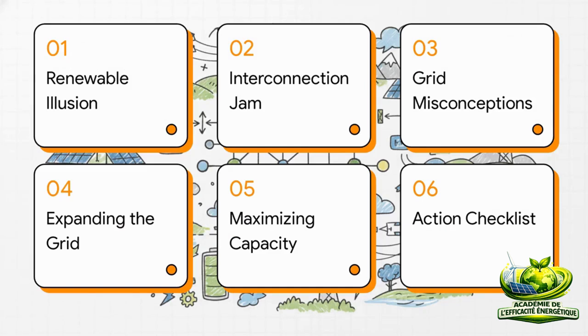Okay, let's dive into this. We're going to systematically break down this massive problem and look at some actionable solutions. Our agenda today covers the renewable energy illusion, the interconnection traffic jam, common grid misconceptions, expanding the physical grid, maximizing existing capacity, and then we'll wrap it all up with a 5-point action checklist.